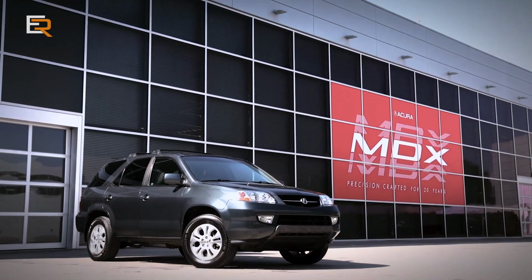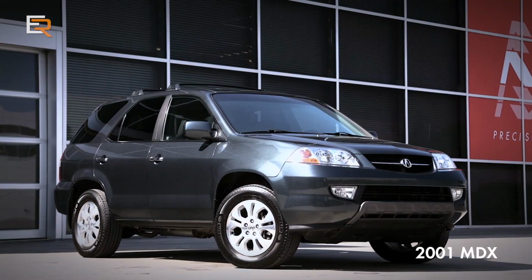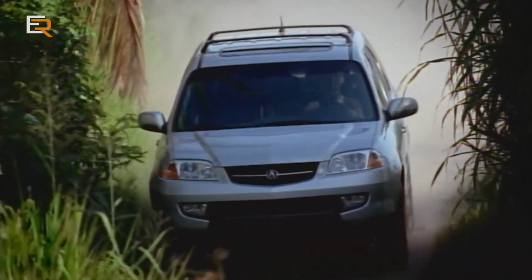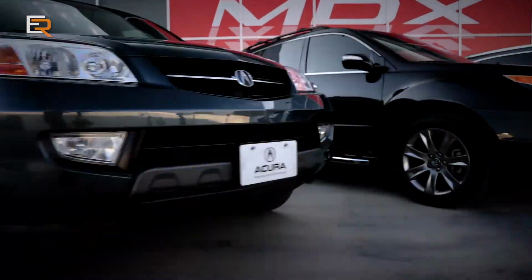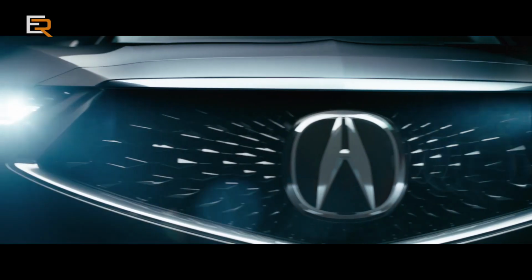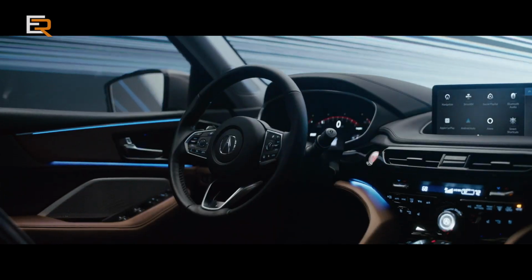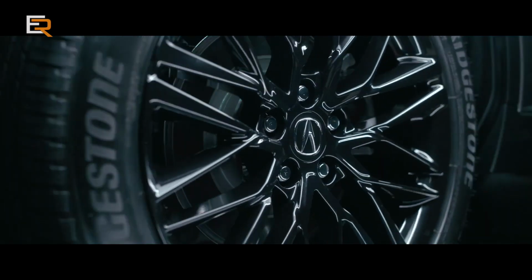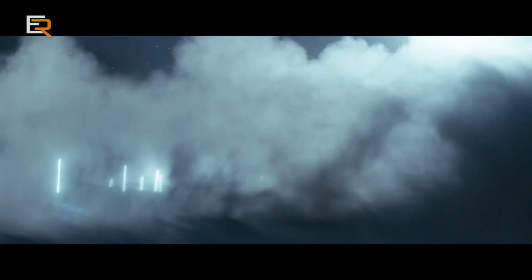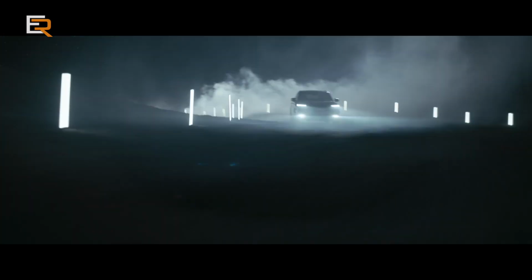In terms of luxury three-row crossovers, the Acura MDX is the OG. For three generations, it's been a staple in the premium three-row people-moving market. 2021 sees an all-new fourth-generation MDX that builds on all the goodness of the previous models and elevates the experience inside and out.